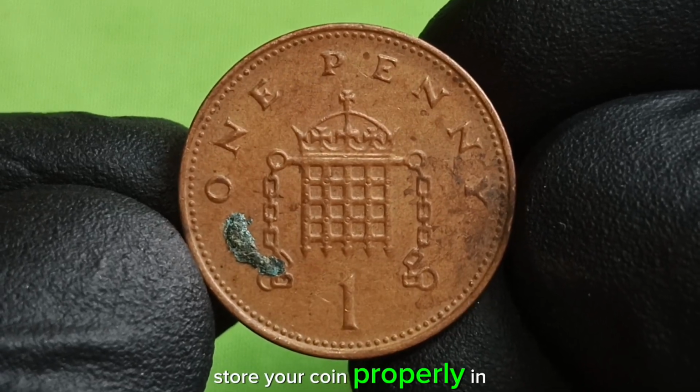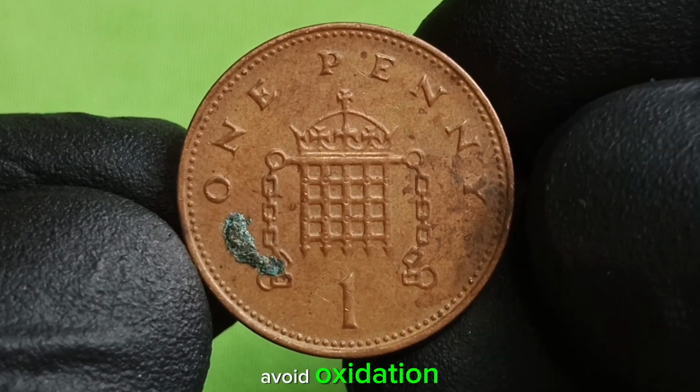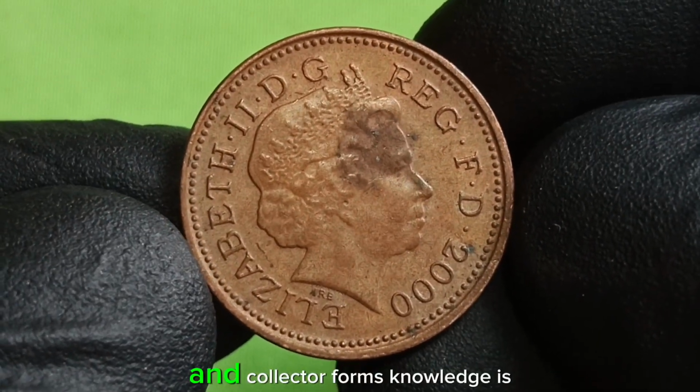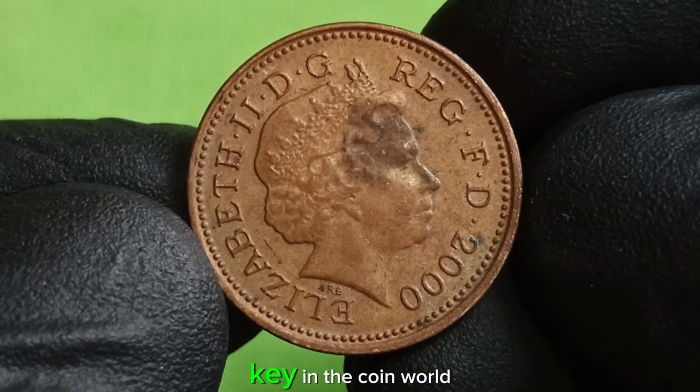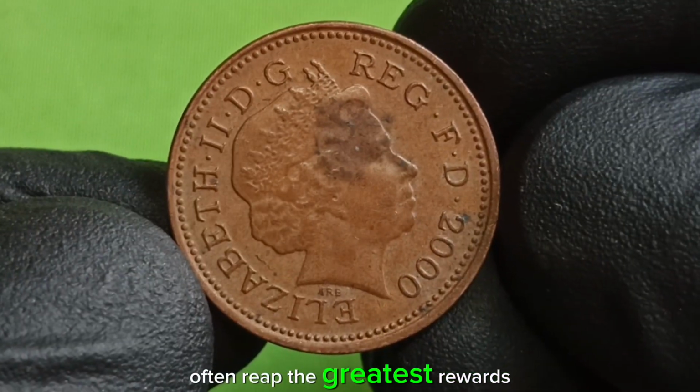Store your coin properly in a protective sleeve or coin flip to preserve its condition and avoid oxidation. And of course, stay informed by checking current online auctions and collector forums. Knowledge is key in the coin world, and those who spot trends early often reap the greatest rewards.